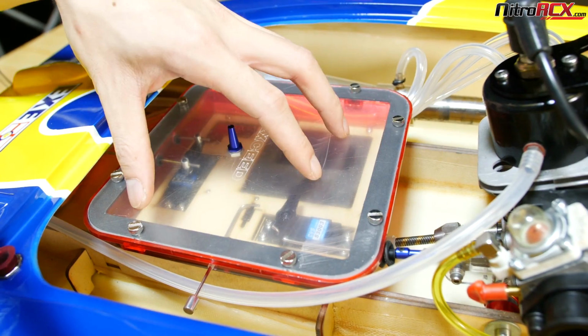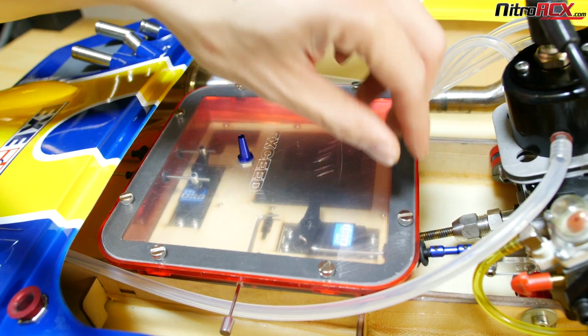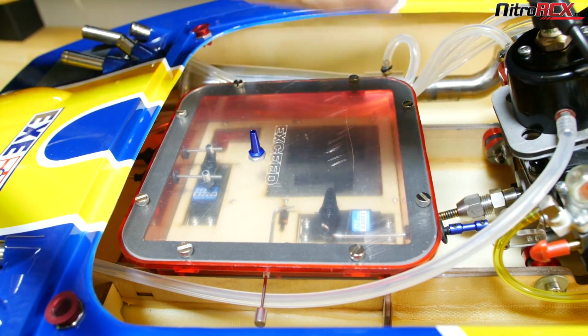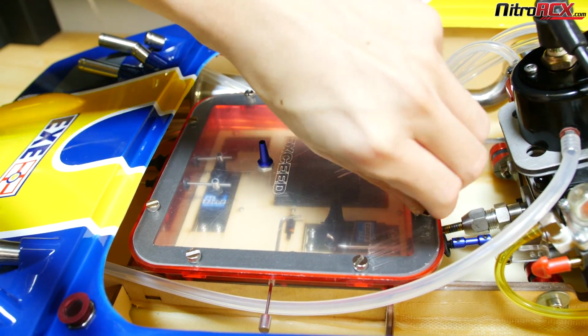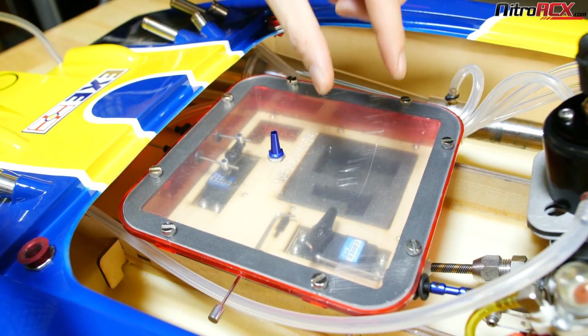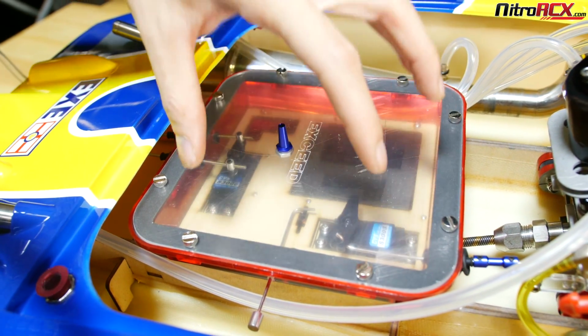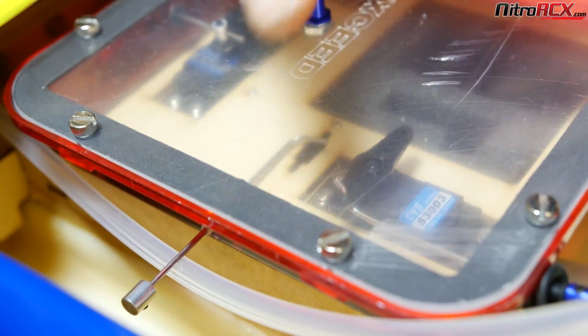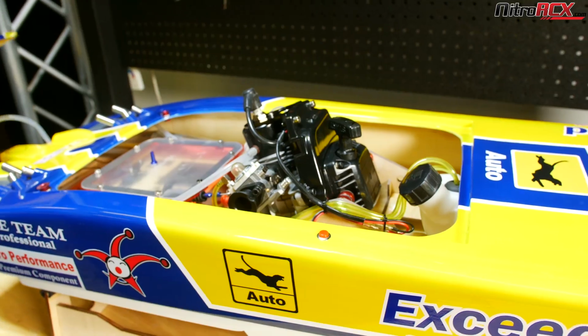More on this nifty receiver box. Notice it is sealed. You can seal it with a flathead screwdriver. These nifty screws also have knurled ends so that you can undo them and screw them with your thumb. This electronics box also houses your receiver and your receiver battery to power these electronics. And this nifty rod here allows you to hit that on-off switch without having to remove all these screws that seal and protect the electronics.